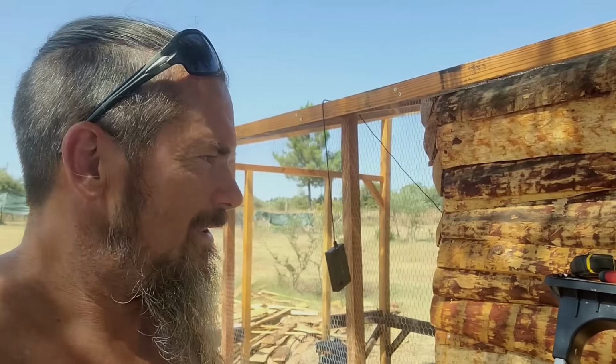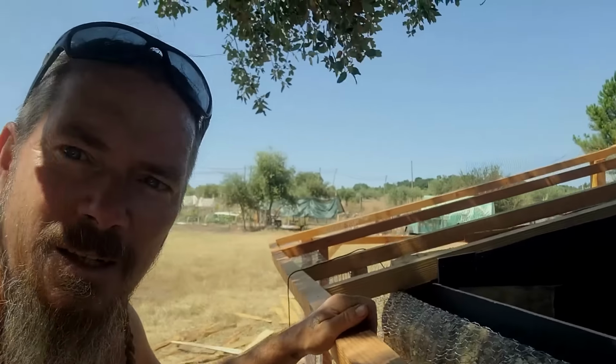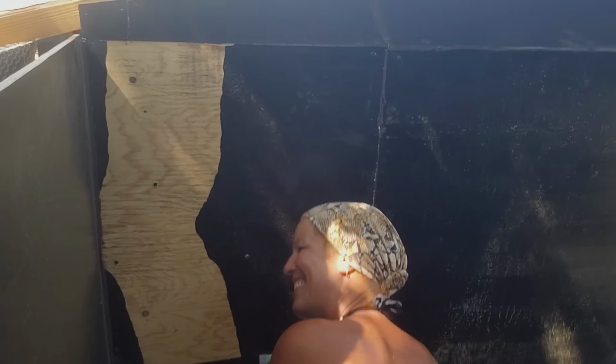Hi, guys. Just came back from the house and I think I heard the first chick in the coop. I think we already have chickens. Let's go check it out. Oh yeah, there's one. I think we even got a first egg. No, Jack, I'm too old for that.